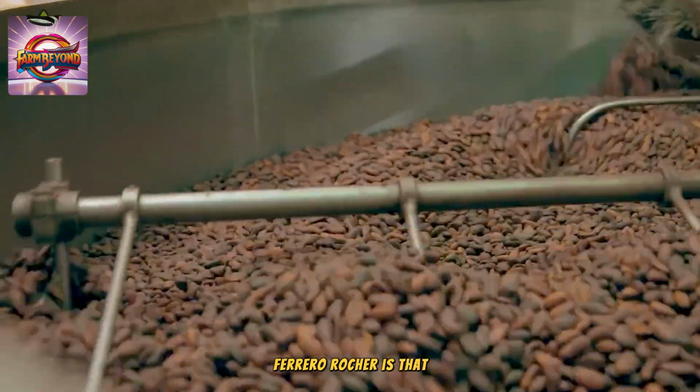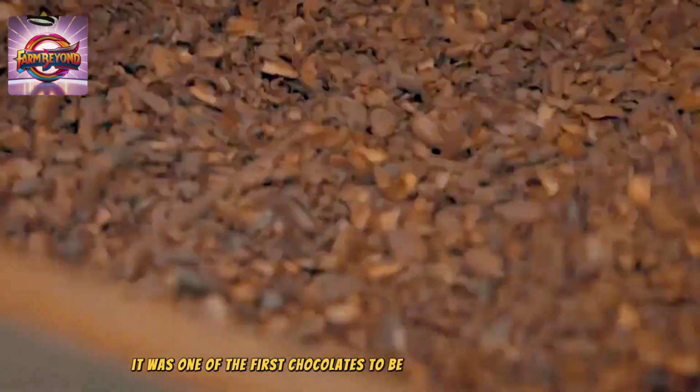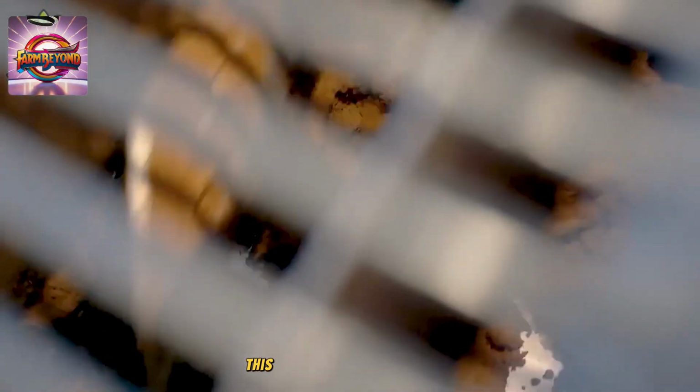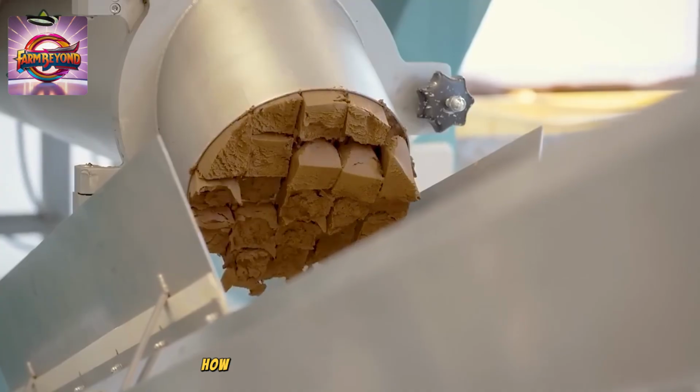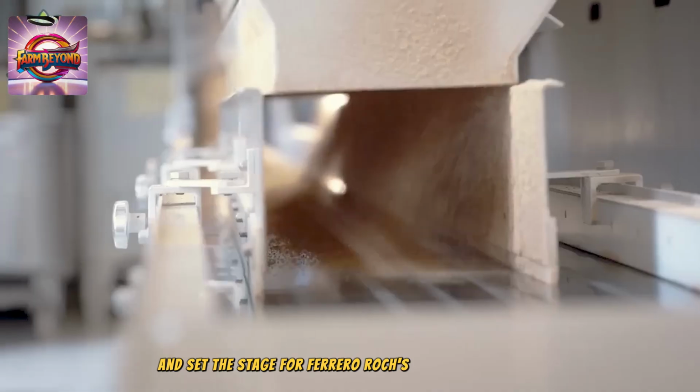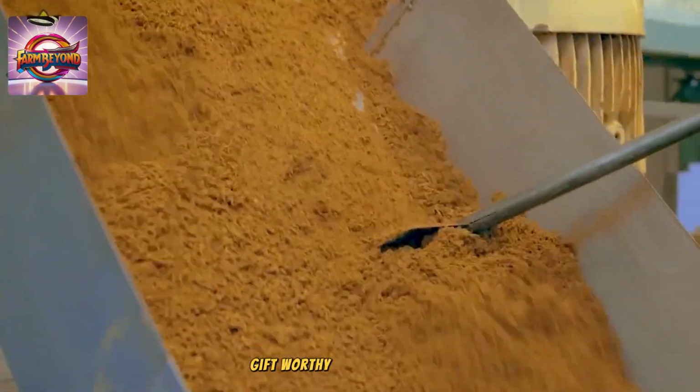Ferrero Rocher was one of the first chocolates to be advertised on television in Italy when it launched in 1982. This marked a significant shift in how chocolate was marketed in the country and set the stage for Ferrero Rocher's image as a premium, gift-worthy product globally.